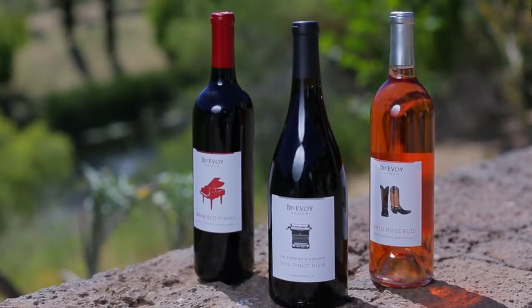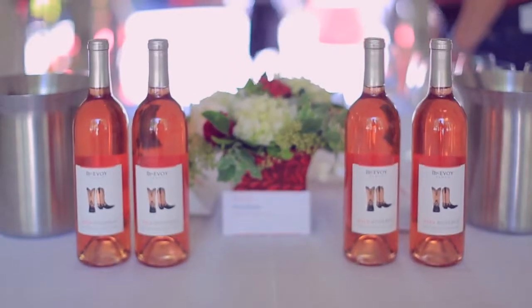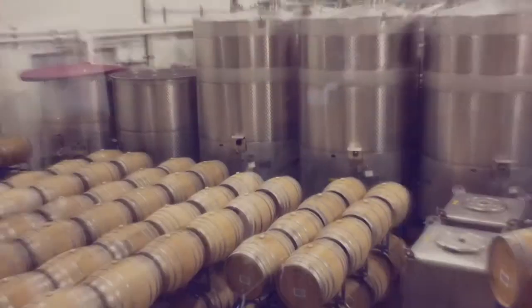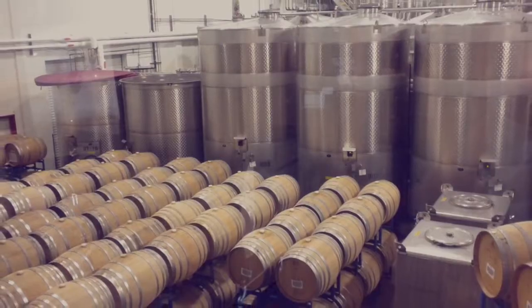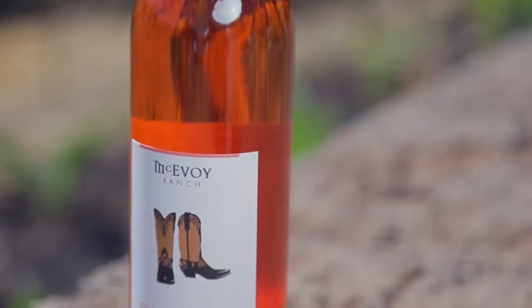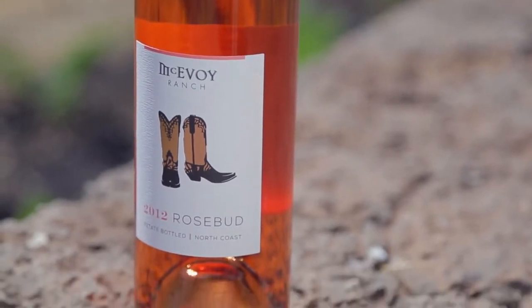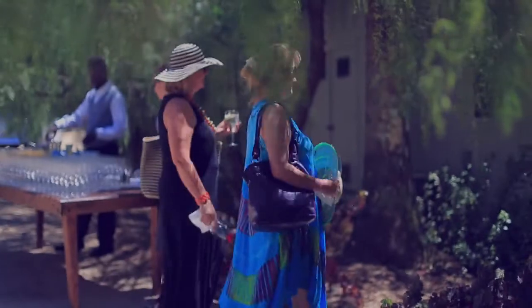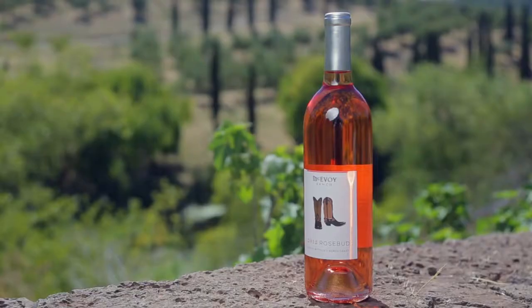the 2012 Rosebud. Rosebud is distinct in a way because many of the rosés made in California are made by what's called the Saignée method. The 2012 Rosebud, on the other hand, is made by a method called going directly to press. We try to maintain a blanket of carbon dioxide gas over the juice the whole time to minimize oxidation and to keep a very bright color. And we feel that the direct press method really makes a more elegant and interesting rosé than the Saignée method.